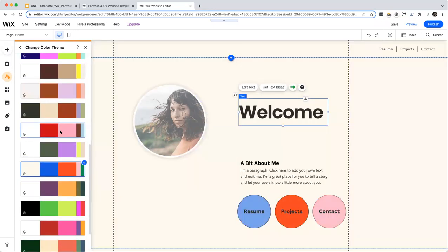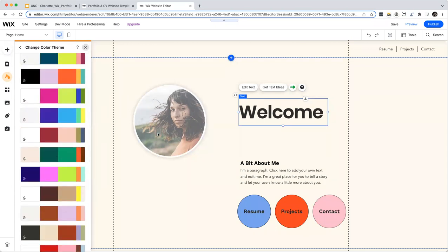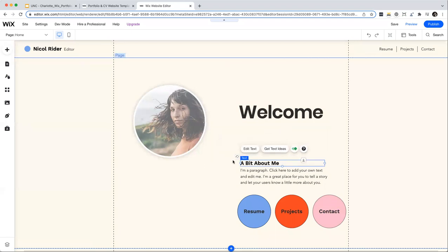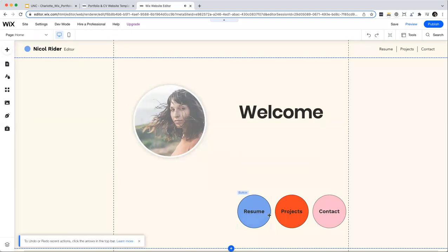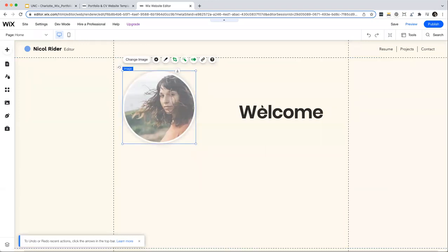Okay, so let's go ahead. We'll just work with this one here. And that'll change the colors across all the different pages. You can also remove elements. So I'm just hitting select, I'm deleting them, creating more space for us to add new content.